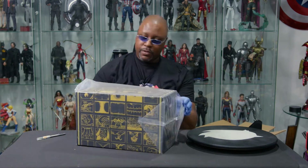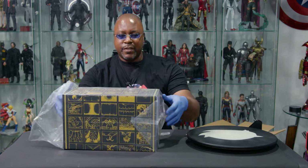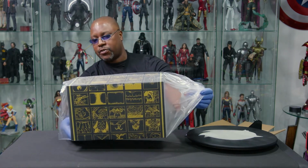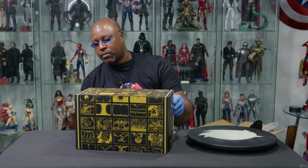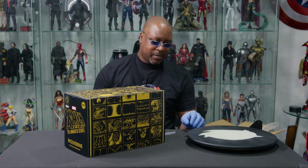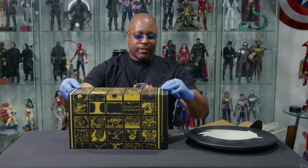So here it is, in a very, very cool box that I was not expecting. Did not expect the box to be this neat looking. This is the Mondo Tees San Diego Comic-Con exclusive version of Wolverine from the animated series. Now, you're like, why does Wolverine need such a big box? He's a little guy. Well, this one has very particular reasoning behind it. Hold on. Looks like this is a slip cover, so I'm not going to mess with that too much. I'm going to slide this out here.